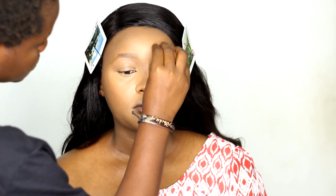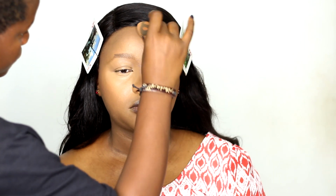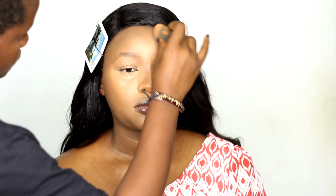I really wish I went darker with the foundation though. Just looking at the footage now, yeah, I wish I went darker, but it's all good. So I'm just blending further and making sure that everything is as seamless as possible.